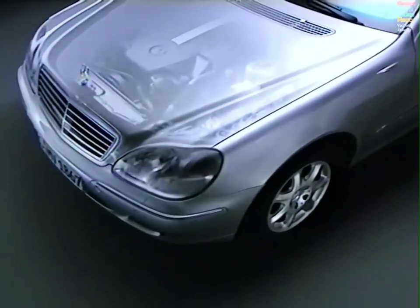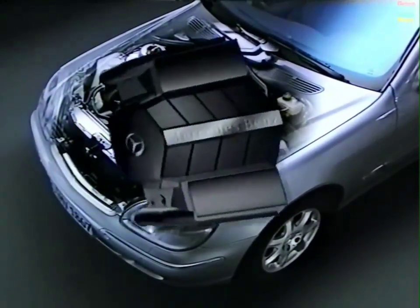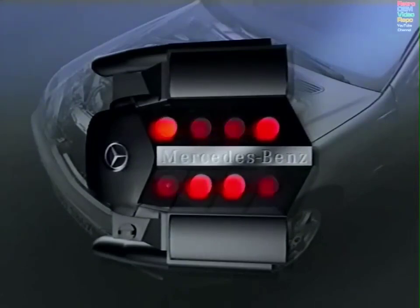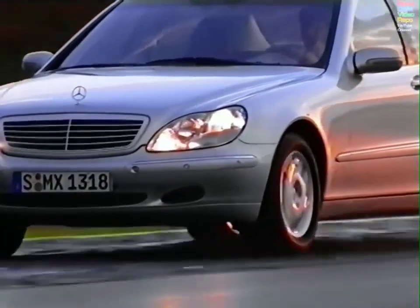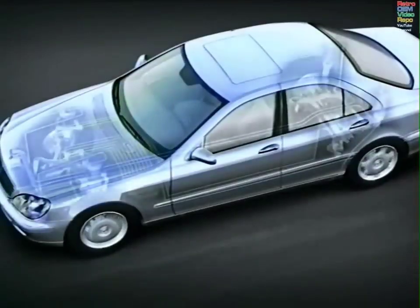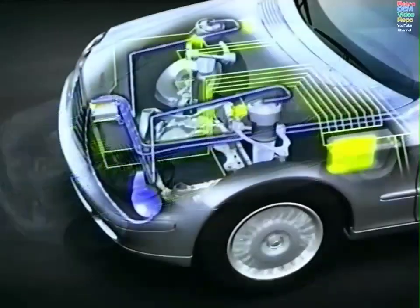To reduce fuel consumption further, an automatic cylinder shutdown system is available on the S500 model, which electronically disconnects 4 cylinders under partial load and only reactivates these when more power is required, without your even noticing. A completely redesigned chassis with Airmatic electronically controlled pneumatic suspension, automatic ride height adjustment and the ADS adaptive damping system further improves driving comfort and dynamics.